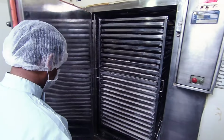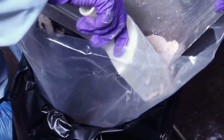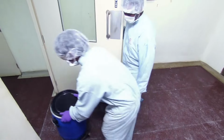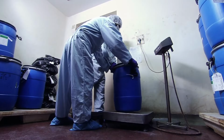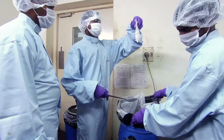Once the drying operation is done, you can unload the material with a scoop into a clean bag and place it in a carboy and send it for weighing. The bags are now weighed and the measured weight is recorded onto the labels and the BMR.